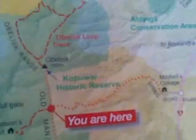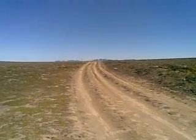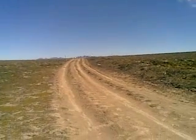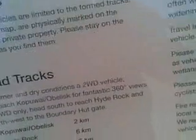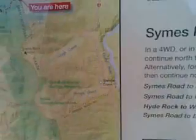Well, yes and no. Okay, to Nicholson's hut. Well, it sure as hell looks like it's not a walking or mountain bike track, because there's definitely been vehicles over it. And the vehicle tyres are 6 to 8 feet apart, so it's definitely a four-wheel drive. Right, let's go. But that way down there is the vehicle. So it says four-wheel drive in summer in dry conditions, two-wheel drive continue north, which is kind of rubbish. Yeah, I told you the four-wheel drive only heads south to reach Hyde Rock and then continue northwest to the Boundary Hut Gate.